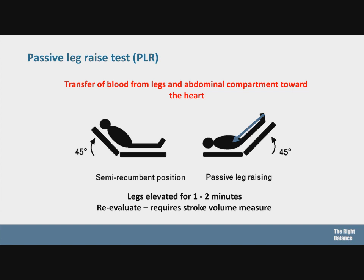I want to say, if you're going to use PLR, you should not be using blood pressure and heart rate with a passive leg raise to decide if your patient needs fluid. But to properly conduct a passive leg raise test, now remember, it's a test. It's not a treatment. This is a test.